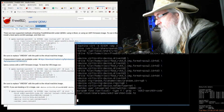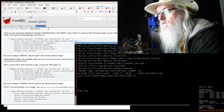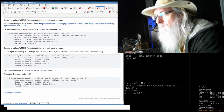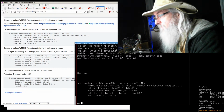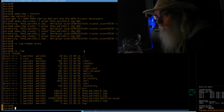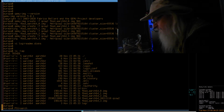Next thing is, they say this. Yeah, well, I'm dubious about that. If you're booting a 12.x image to connect to the virtual console telnet, really? To boot in ThunderX under KVM, let's not even talk about KVM. Okay, so who knows, right? First off, I think PS1 should be AArch64. There.